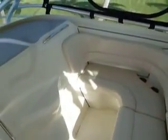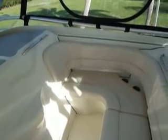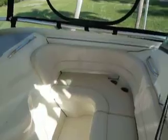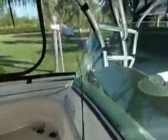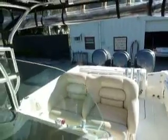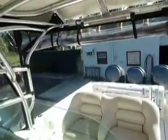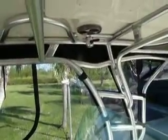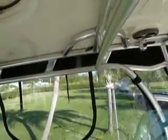Nice setup here. Stay perfectly dry. If you're in bad weather, people can feel comfortable right here. And then the isinglass comes down behind the bolster seating to keep me dry while I'm driving. Again, Taco outriggers. You've got a nice stereo system.